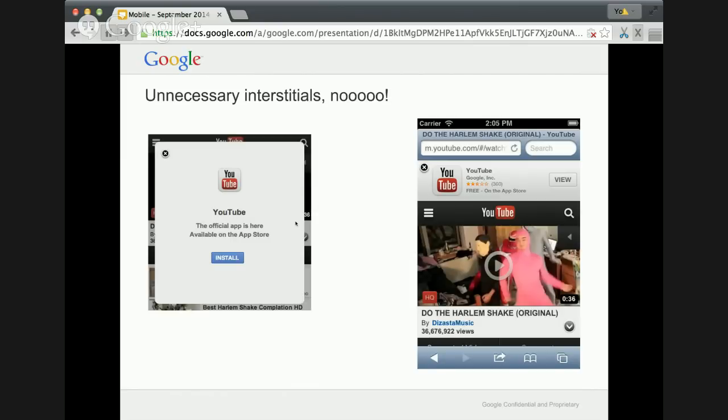Interstitials is a common problem that we've seen, where we try to crawl a page with a smartphone, and instead of getting content, we get an interstitial that says, hey, you should download our app instead. And from our point of view, what happens there is we find this interstitial. We index the interstitial, maybe on a separate URL, and we can't actually find a connection to your desktop pages. So we kind of are disconnected from recognizing the connection between the desktop pages and the mobile pages, and we can't rank that appropriately in search then. We can't see that this is actually a mobile-friendly page.